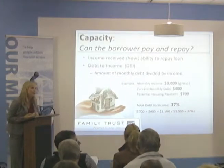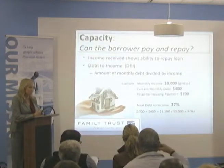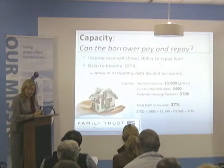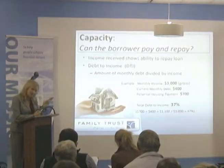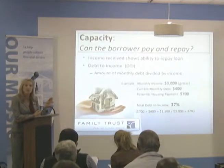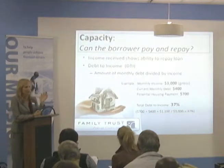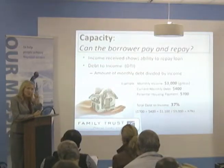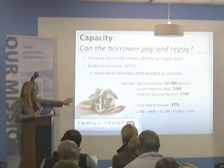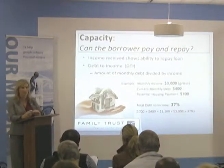Yes? Is that potential housing payment just the payment, or is that insurance, is that upkeep, is that everything? That's a very good question. The potential housing payment for what we look at is the principal and interest, your taxes and insurance only. So we're not talking about any other upkeep that you have to have, if your water heater breaks or if a tree falls in your yard and you've got to have it removed. Any upkeep like that doesn't go into that. So the affordability for us is kind of a black and white thing on paper, but the affordability to you and what you feel comfortable with paying could be an entirely different situation.